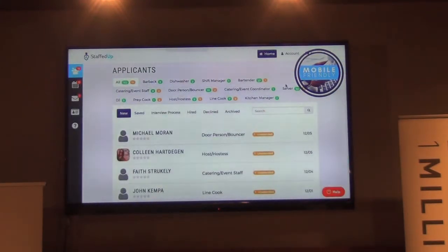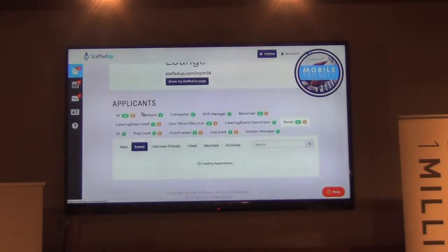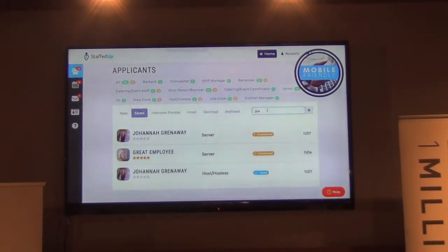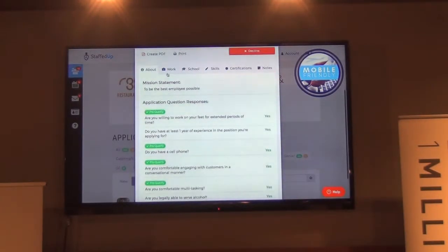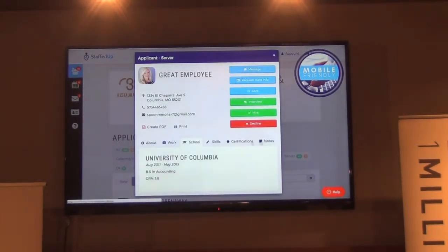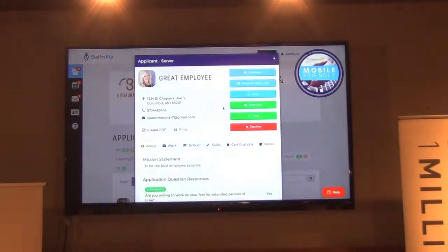Once applicants start rolling in, easily navigate through applicants by position, by application status, or individually using the very easy-to-use search function. Pull up any applicant in seconds and review full resume information. Evaluate custom question answers, work history, references and education, and professionally qualify and respond in just a few clicks.